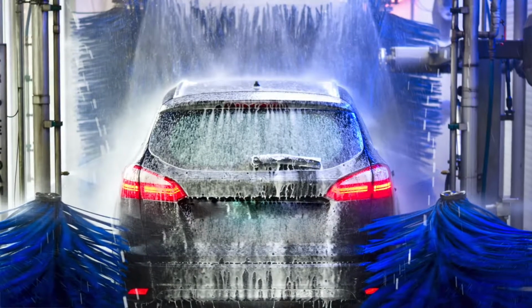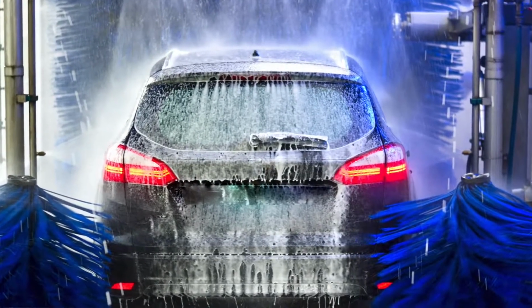On a friction wash, along with a regular maintenance program, it would be good to inspect the brushes on a regular basis and to check the nozzles as well.